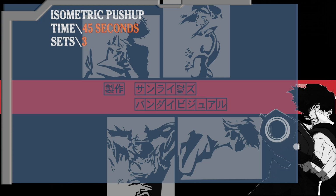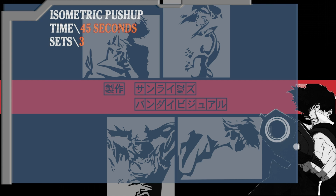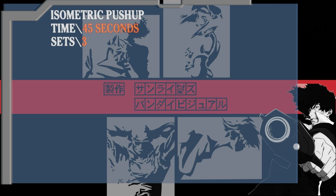So let's go over this entire program one more time. First exercise we're going to have y'all do is isometric push-ups, and you're going to do 3 sets of 45 seconds. These are pause isometric push-ups, and you're going to alternate doing high, low, medium, and hold each of those for 5 seconds, and then go up, down, left, right, and then you can switch positions however you want.